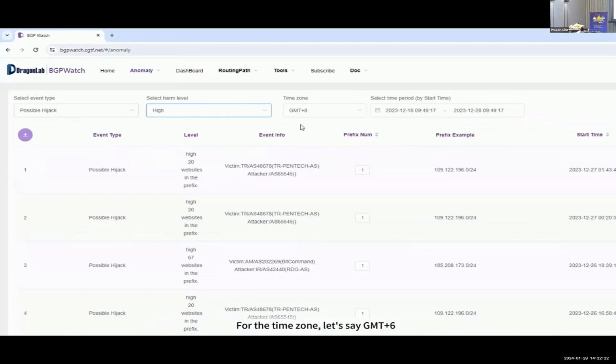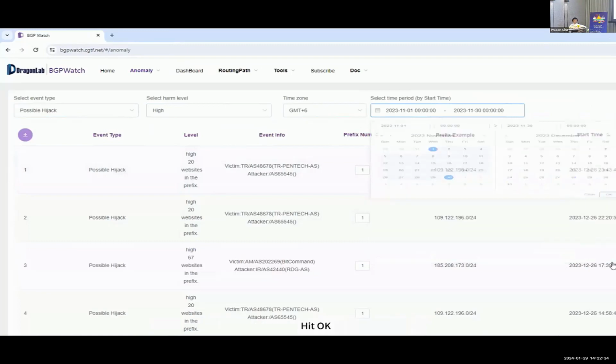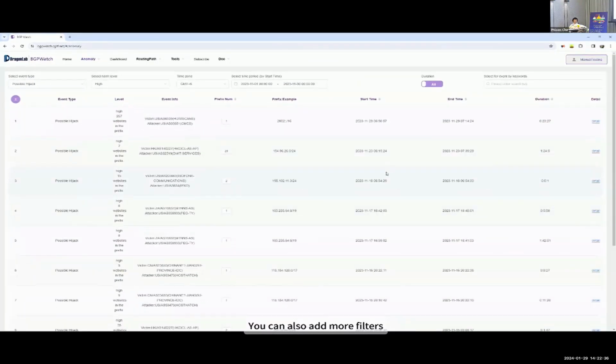For the time zone, let's say GMT+6. For the time period, let's take it for the month of November of 2023. Select November 1st till November 30th. Hit OK. You can also add more filters.